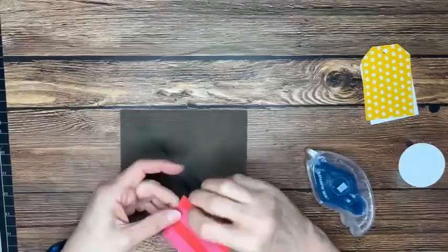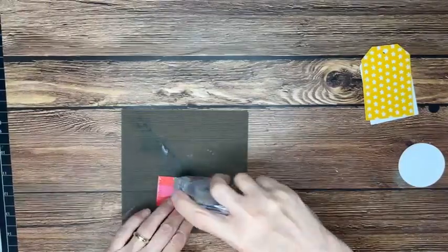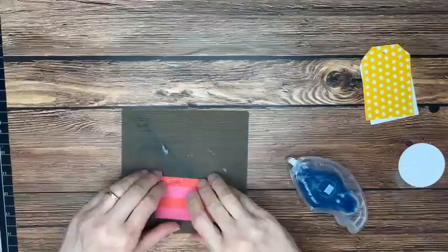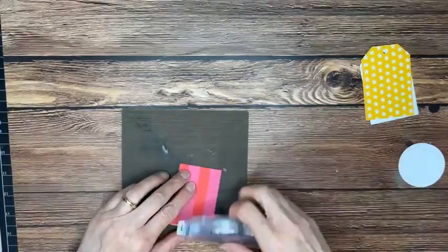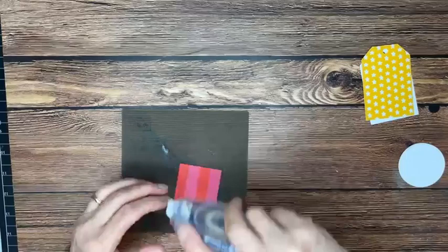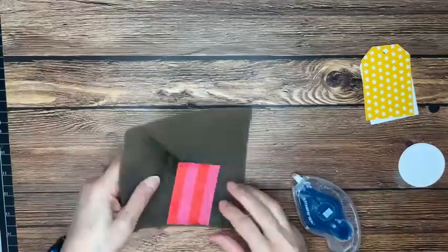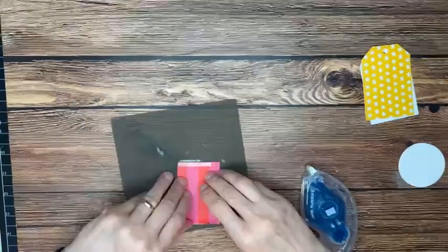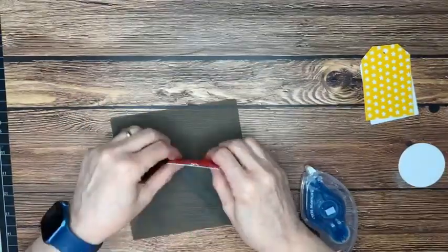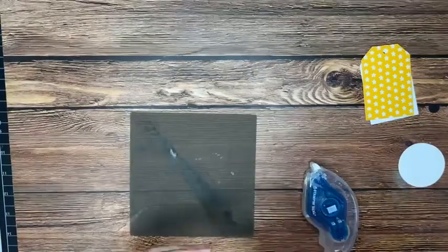We're going to do that same thing. Just a little bit at the bottom. Doesn't have to be a lot, because even though it's a little pocket, it's not having to do really hard work holding something in. Okay, so maybe that will make more sense. I've got part of the adhesive on the craft sheet, part on my paper. When I flip that up, I get it all on my paper, and that's what I want to do.